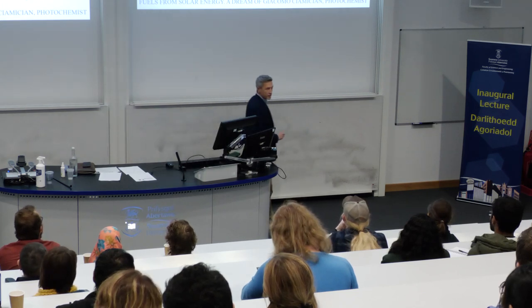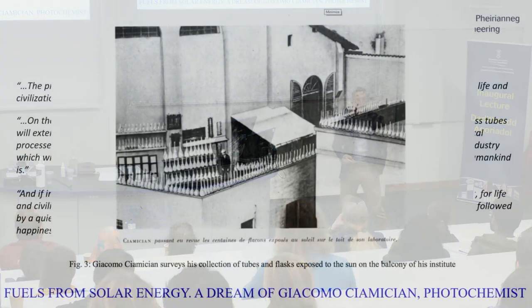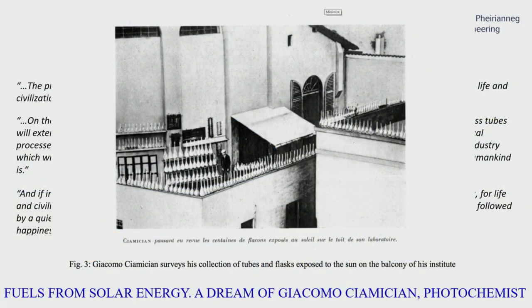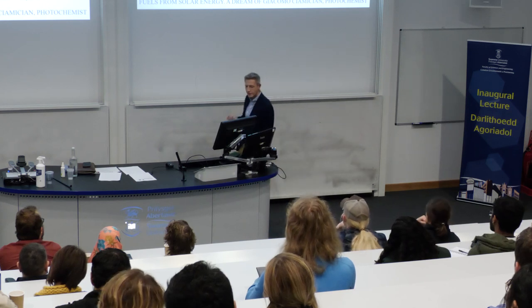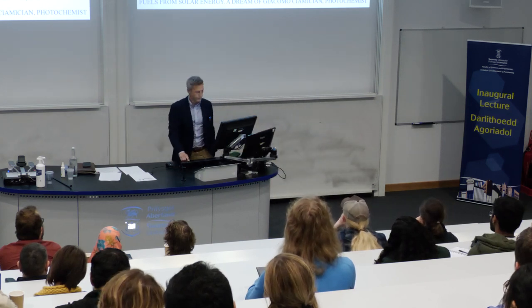This is a photo I like to show. So this is Giacomo on his balcony in Bologna, where he has materials out to interact with sunlight to study their photochemical changes that occur. And he was a pioneer in many ways. One of them was in the fact that he realized that we could move to greener chemistry through light-driven reactions rather than traditional heating things up and dirty industrial reactions, if you like.